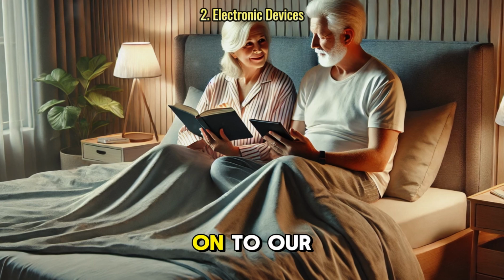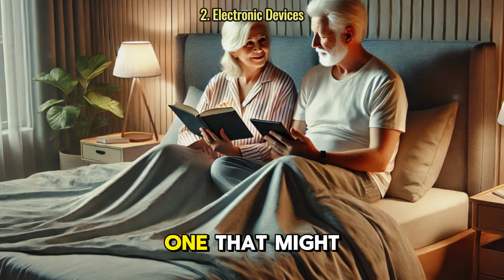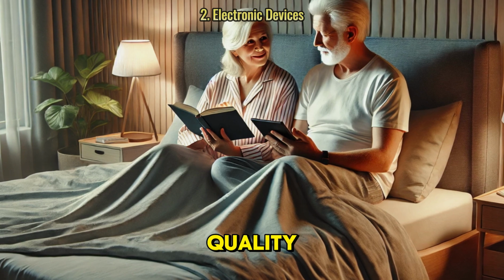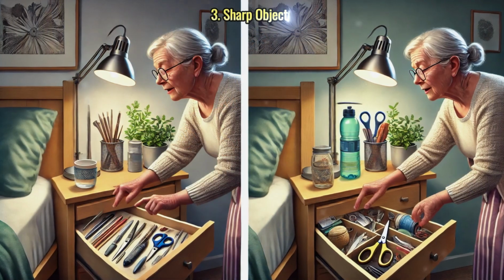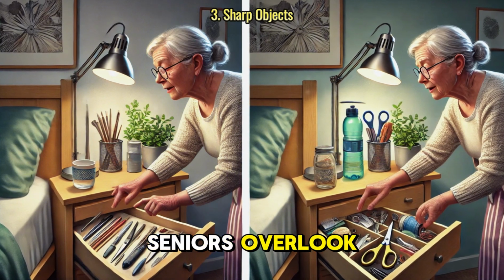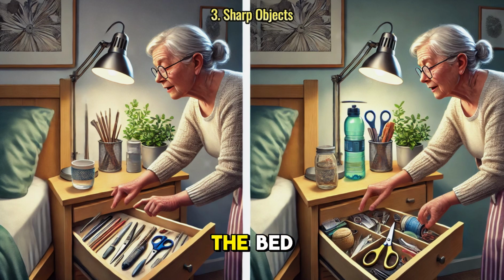Now, let's move on to our next sleep disruptor, one that might surprise you with its impact on both your safety and sleep quality. Number 3. Sharp objects. Here's a safety concern that many seniors overlook: sharp objects near the bed.